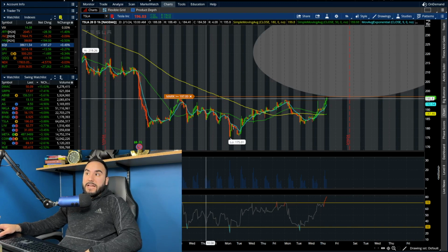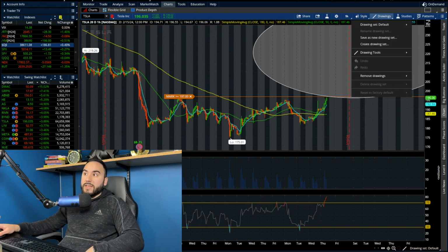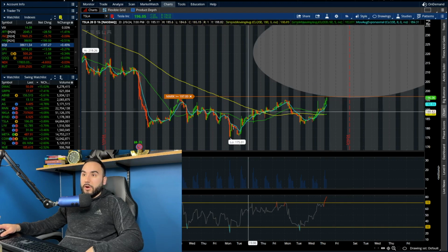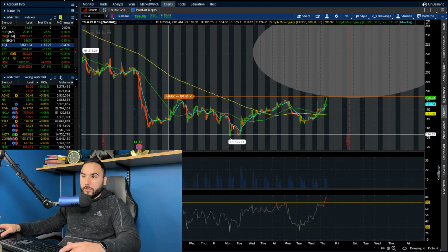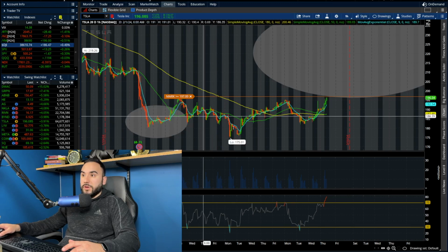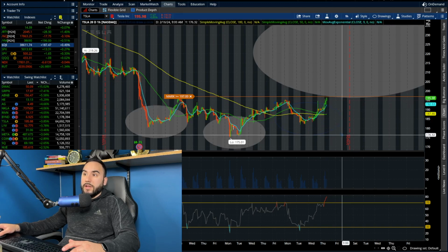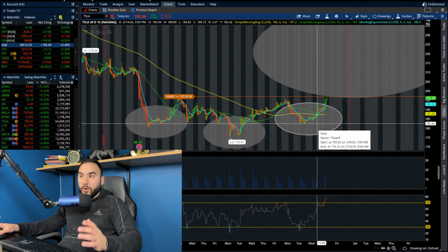And look at this, guys, clear as day. You might have noticed it already. We have an inverse head and shoulders here on Tesla, right? We have the left shoulder right here. Boom. We got the head right here. Let me show you guys that. Boom. And then we have the right shoulder right here, and now we're starting to see that slowly play out.